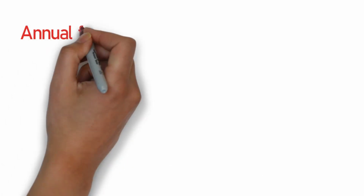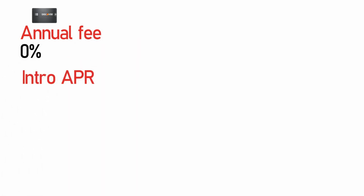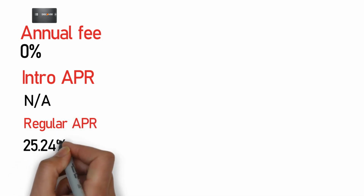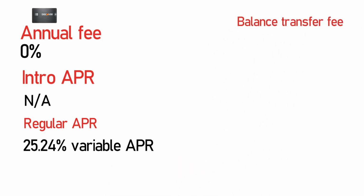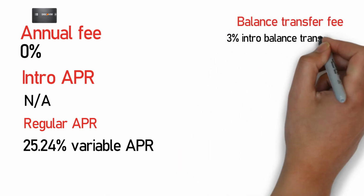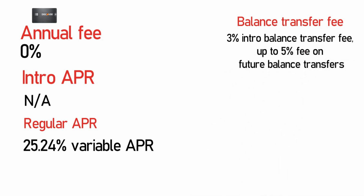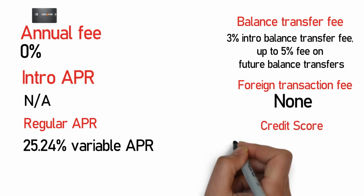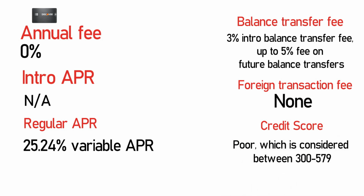Annual fee, 0%. Intro APR, NA. Regular APR, 25.24% variable APR. Balance transfer fee, 3% intro balance transfer fee, up to 5% fee on future balance transfers. Foreign transaction fee, none. Credit score, poor, which is considered between 300 to 579.